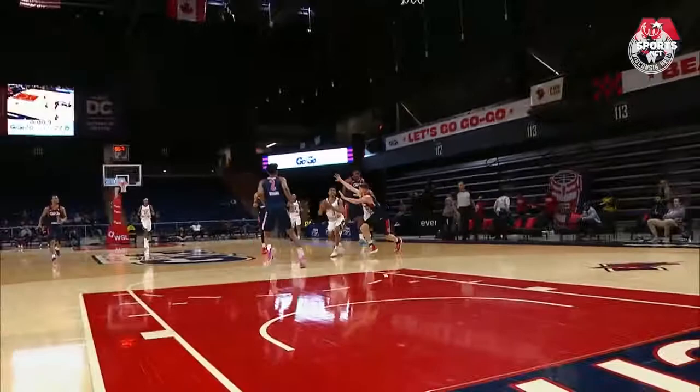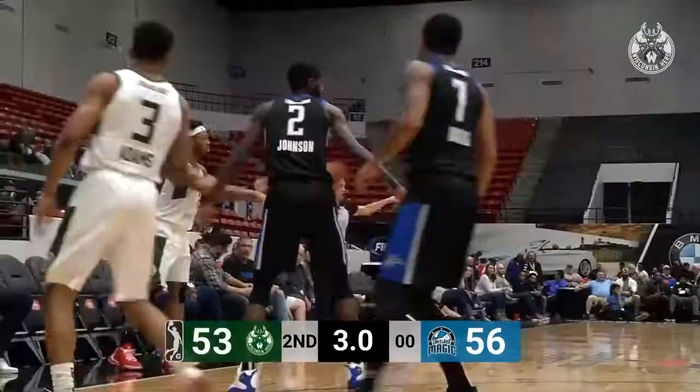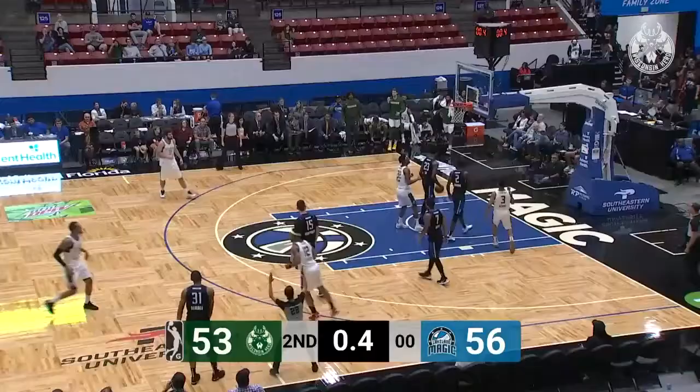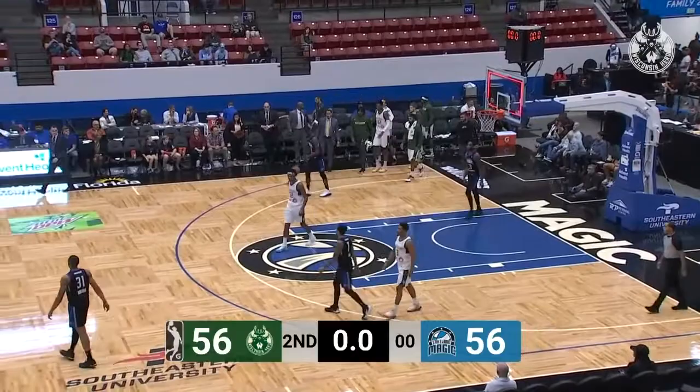That's a tough one right there. You hate those shots at the end like that. Reynolds got a good look, catch and shoot, down it goes with 0.4 of a second. We're tied at 56, and that draws a scowl from Stan Heath.